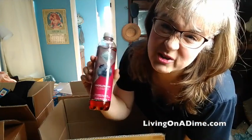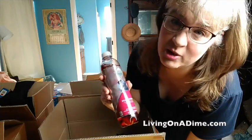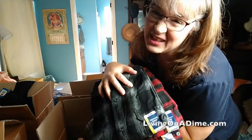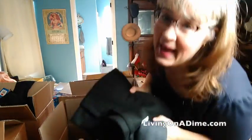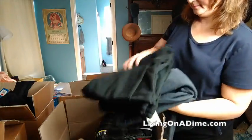Dave loves these flavored waters, so he gets those instead of the Capri Suns. Dave needs new flannel shirts and sweats. If you're wondering why there's so many, he's lost about 25 or 30 pounds since the pandemic hit. He does jumping jacks every day, like 600 jumping jacks every day. So he'll just come into the living room and start doing jumping jacks until he gets tired. Some of these are doubles because I wasn't sure which size to get him. So I'll probably go ahead and just wrap these up right now.